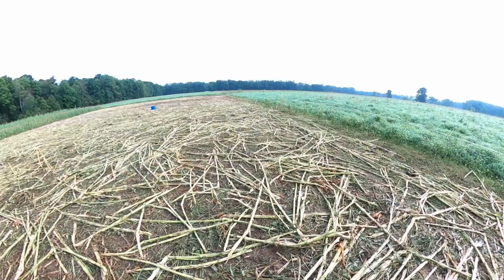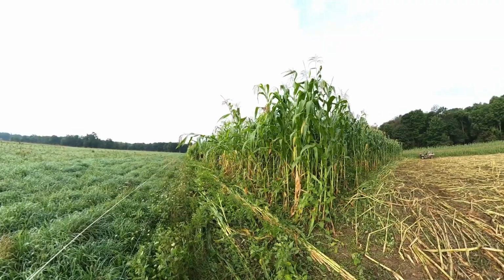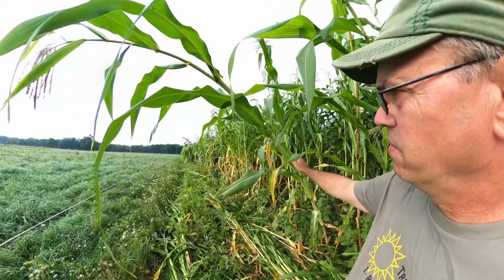Our microbes will break those corn stalks down and they'll be recycled back into the system, and they make great organic material. I'm going to talk a little bit about the economics of grazing corn, because I get hit with it all the time. That's a high input crop and you're just throwing money away. Well, that's not really the case.